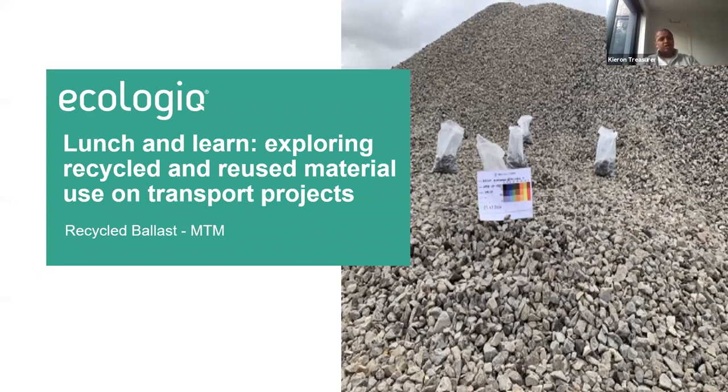So now we're just in the final stages working with Ecologiq to put together a fact sheet, basically summarizing all the works that we've done in the space over the past 3 years, just to summarize exactly what standards it meets, what specifications it meets.